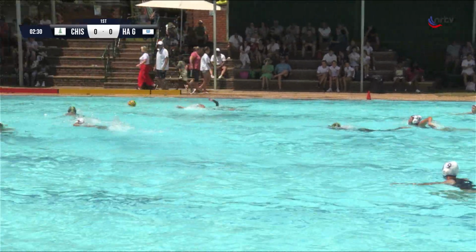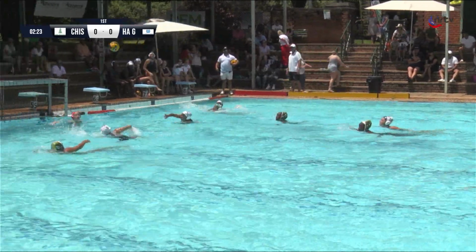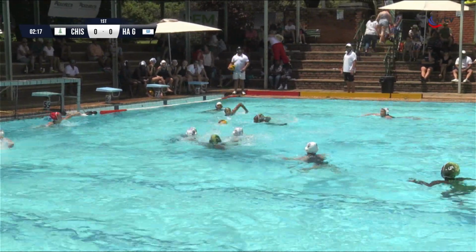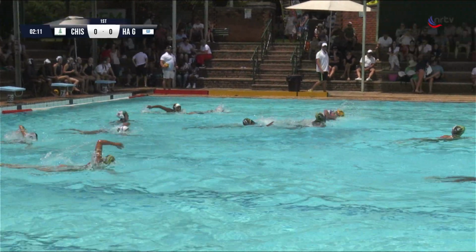Moving up the pool now on the right-hand side. Very strong pass, reaching the number 7. She's driving down to the 2-meter. Pass way over. Ball right in the middle there. Will the shot be able to be taken? Number 11 with the ball. Very good crashing there by the Hellenic girls.